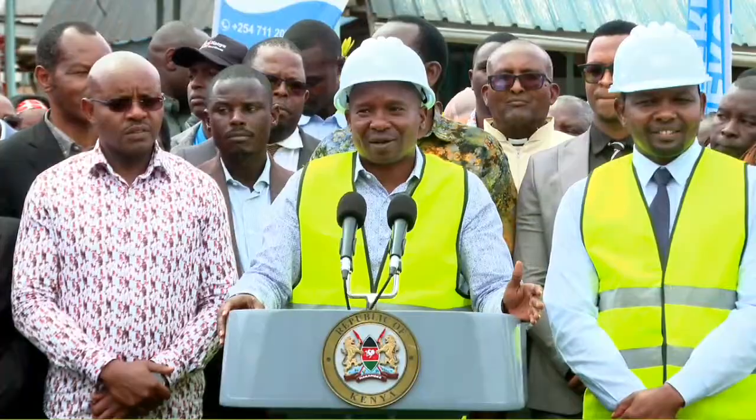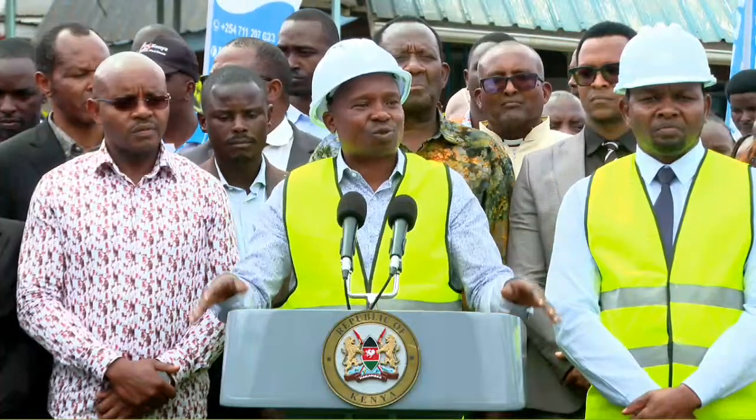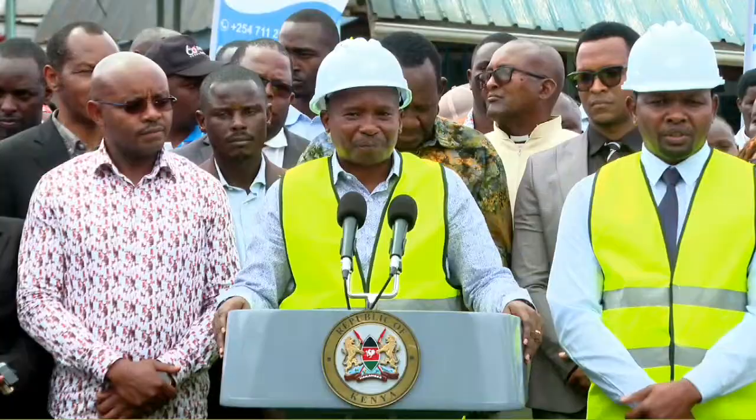And going forward, once we finish this in under 2 years, there will be no reason whatsoever for any patient to go to Kenyatta National Hospital, to go to Kenyatta University Teaching and Referral Hospital. Every treatment, from cancer to kidney dialysis to heart diseases, all the diseases that are there in this world, we will be finishing our problems here.